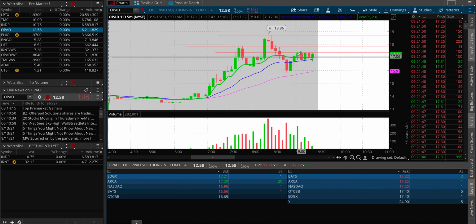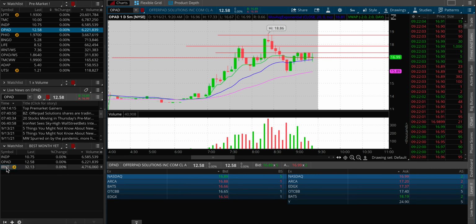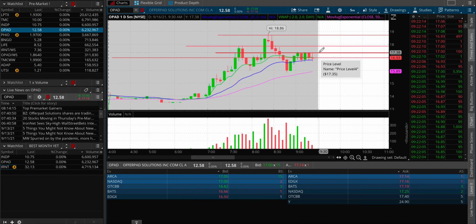So probably a break above 17.45 could be good for a move towards 17.8 and then high of day. I like this one. You like it when a stock has such an obvious entry, like this is obviously a very big point of resistance. So if we can break above it, it's an obvious entry.